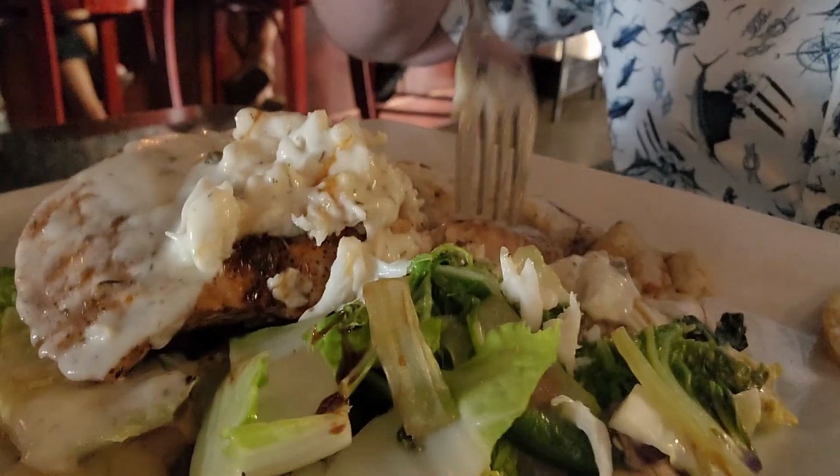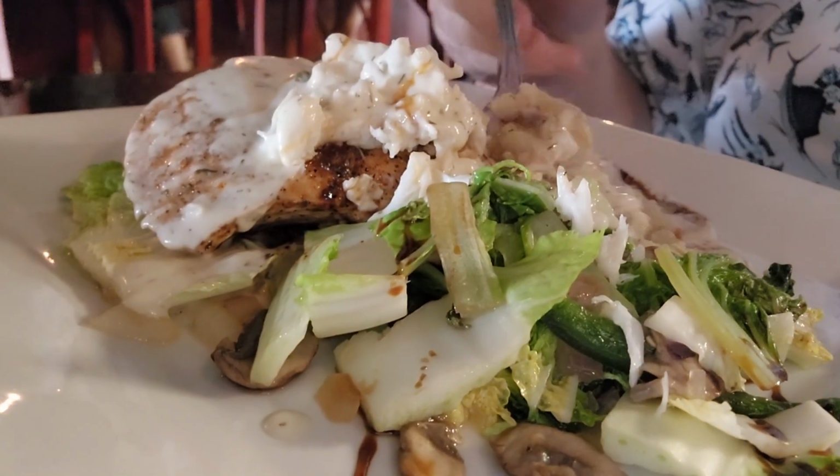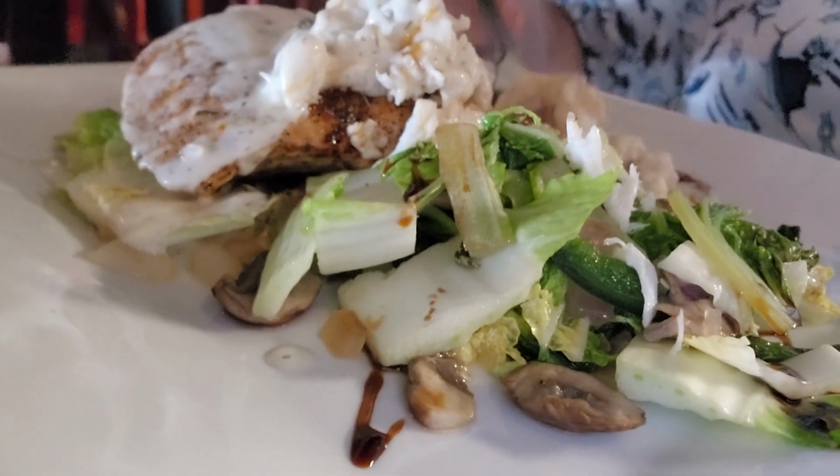Ooh, so this is the first bite, and here we go, and good flavors all around in there. And I am a big fan of Amberjack. Ooh, there we go with a good bite of this delicious Amberjack. It is quite nicely prepared, full of good flavor. And this is a nice size fillet of Amberjack. This is maybe one of the larger fillets of Amberjack that I've had in restaurants. So this is a very pleasant experience.